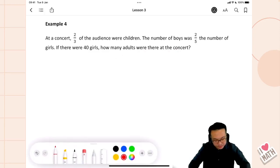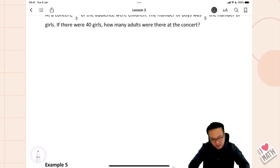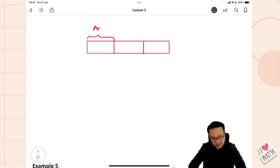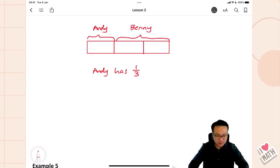Okay, so I'll tell you what is ratio. Now, if I have a model here, let's say I split it up into 3 parts. Okay, and let's say I give this to Andy. And let's say I give this to Benny. Okay, Benny. So let's write down Benny's name. I'm going to say that Andy has 1/3. Yeah, that's very easy. 1 out of 3. Andy has 1 out of 3.